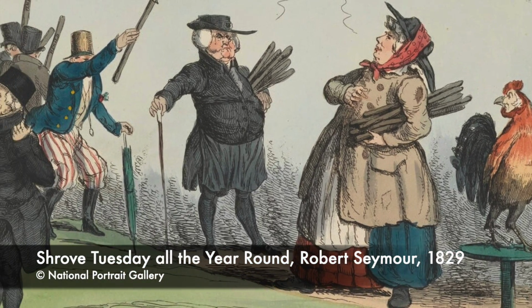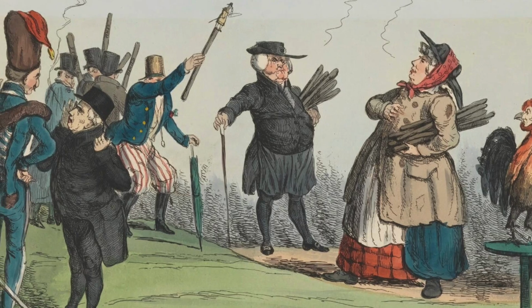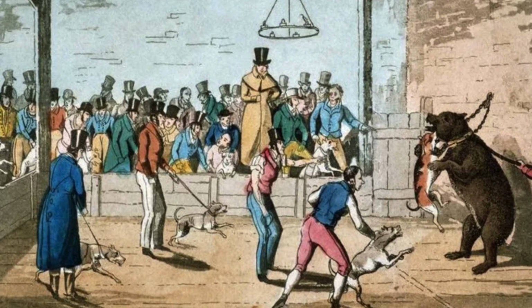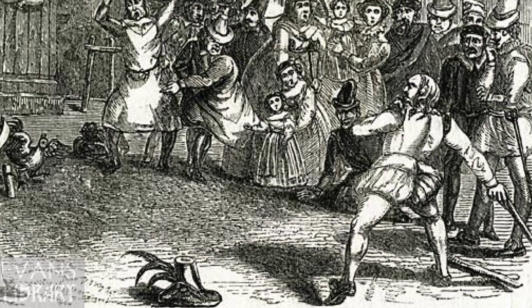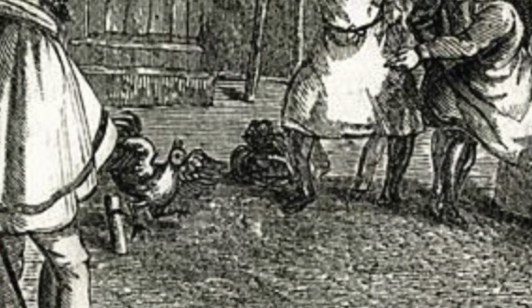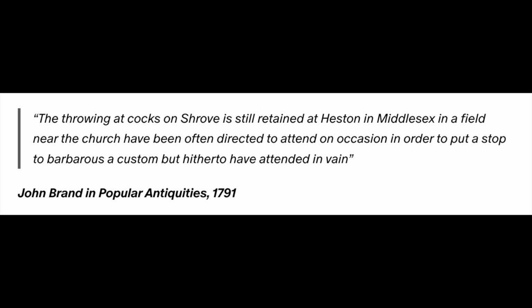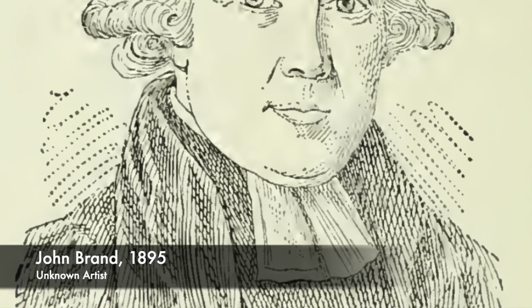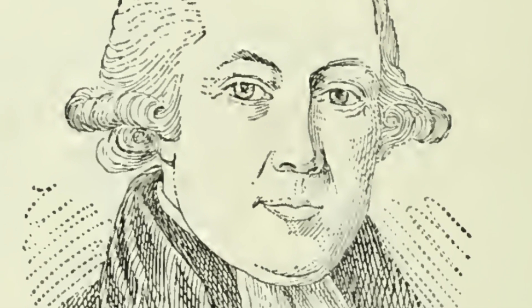Even in the late 18th century, 1790 to be precise, people with a conscience knew that anything falling under the term of bloodsport equated to barbarism. The throwing of cocks on Shrove is still retained at Heston, in Middlesex, in a field near the church. Magistrates have been often directed to attend on the occasion in order to put a stop to a barbarous custom, but hitherto have attended in vain.